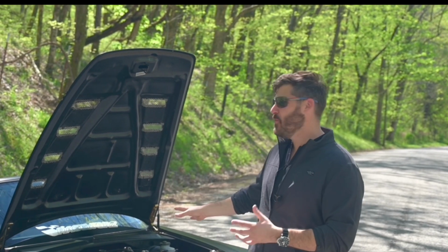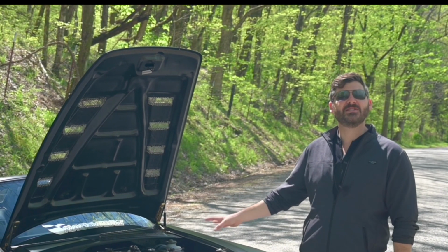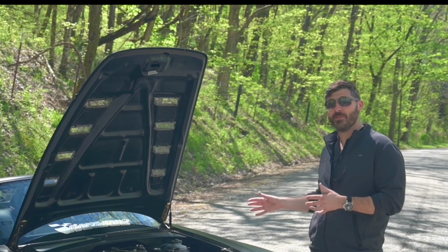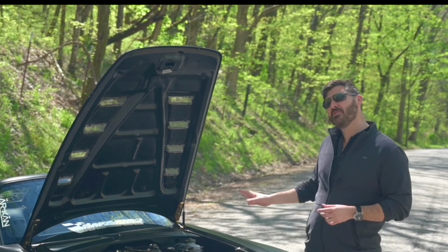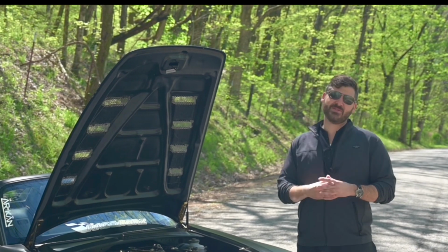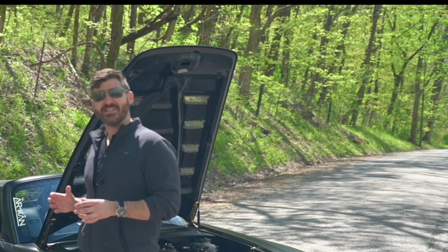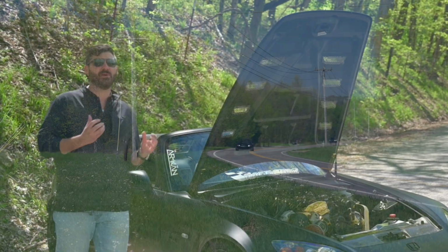If you don't know, these have 2.2 liter Honda powered VTEC engines. They make 237 horsepower in their stock form. Now this one's making a lot more. We'll bring on Matt and we'll talk about it. But they only make about 162 foot-pounds of torque. However, it's not necessarily in the specs, guys. It is in the driving experience that makes this car truly special.